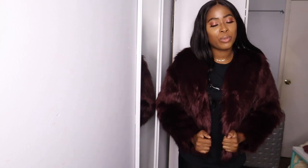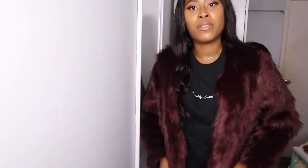This is my next one. I really like this color, and I got it as a gift last Christmas from my friend Tiffany. So big shout out to you, Tiffany. Thank you so much. This is definitely one of my favorite ones.